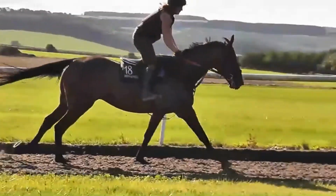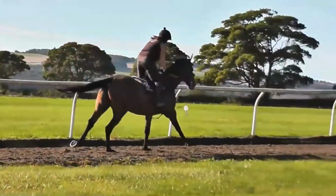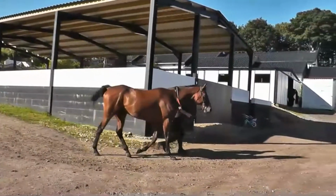A real good galloping horse. Stays well. Probably get 3 mile hurdle races this year. Big horse. I think a lot of him. I'm really looking forward to running him this year.